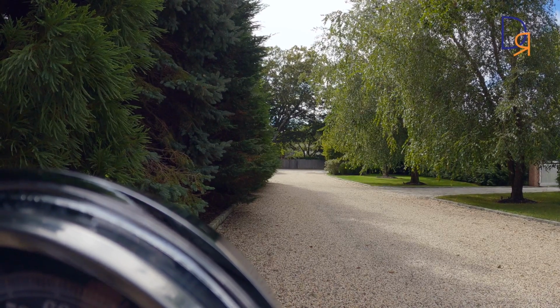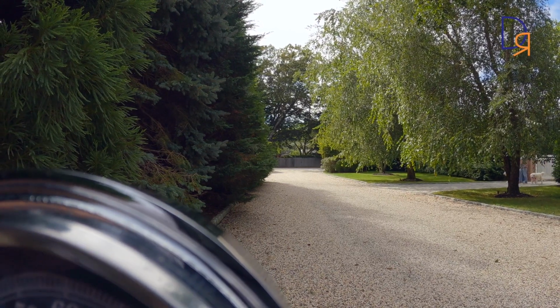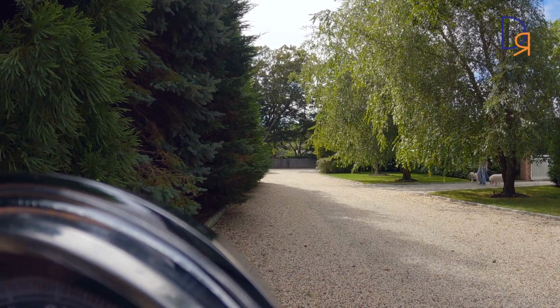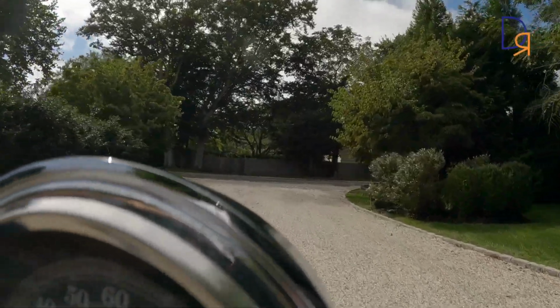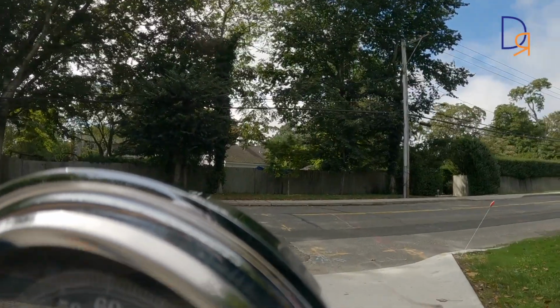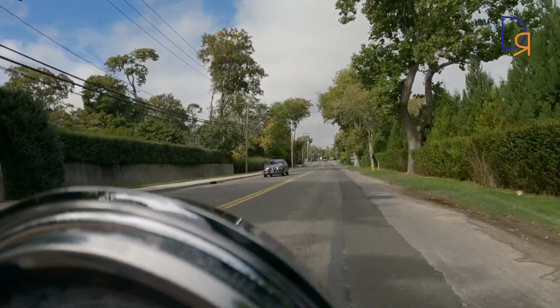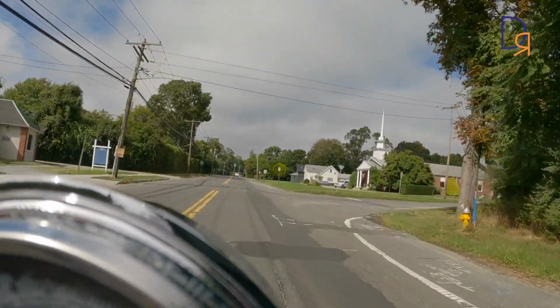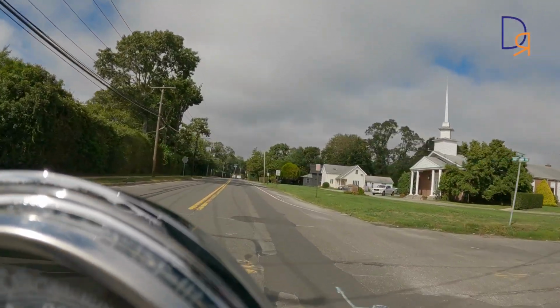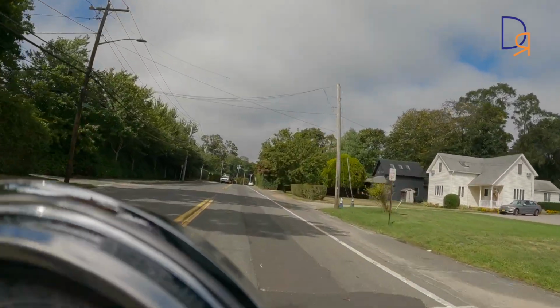I believe this is the first time my GoPro's HyperSmooth Boost is going to be tested because the shake on this bike is way too much. Before anything, I need to go get gas. And while I'm getting gas, I'm going to tell you a brief history of the Hamptons. Let's roll the clip.